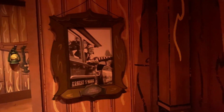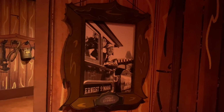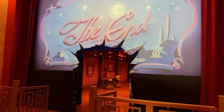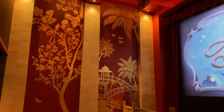Walt, you know what? If Walt was still alive and he was able to go on this ride, I think he would tear up. I think he would love the technology that's in this. He'd be proud. Oh, look, we returned back to the real world and we busted out of the screen again. And look, it says the end. So cool. The little touches here, nothing short of amazing.